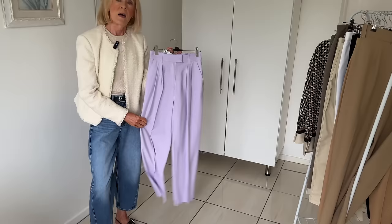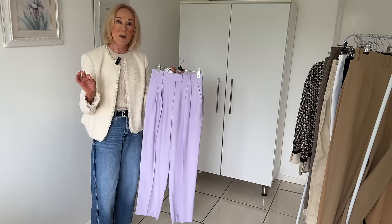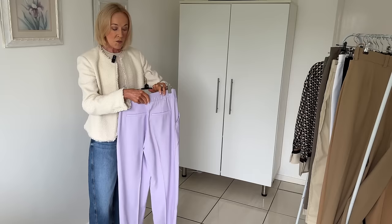I was looking for a pair of lilac like this last year and I couldn't find quite the right shade I was looking for. And these are absolutely divine. They're elasticated at the back as well, so you've got that bit of give. Let me pop them on and I'll come back.